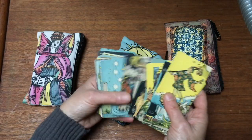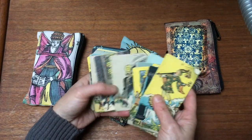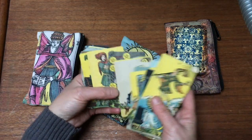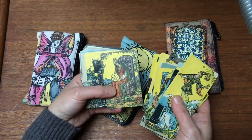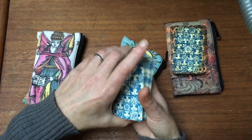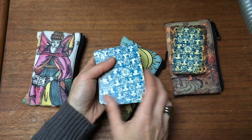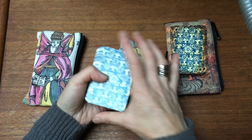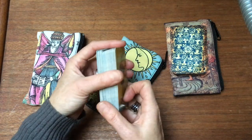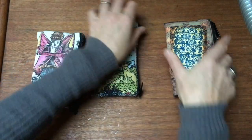Same wonderful cardstock, and the colors are muted, so it feels more like the Waite Smith Centennial. It still has that kind of muted feel to it, but it doesn't have the brown aging. And you've got the Tudor lilies and roses from the very first printing of the Rider-Waite Smith deck as the back. So there you have it. I can't choose between these two.